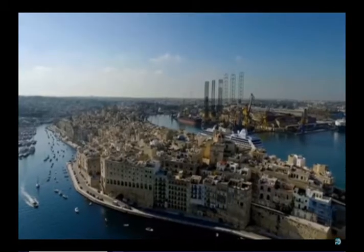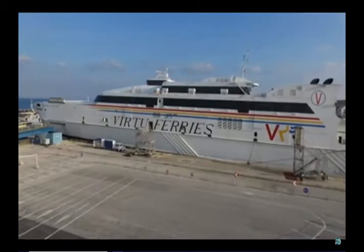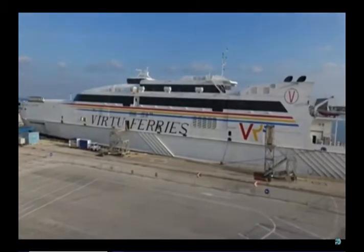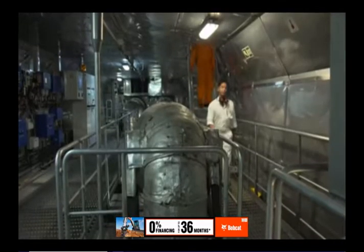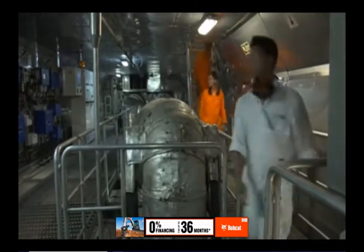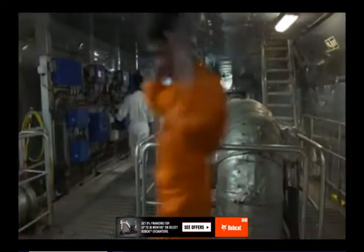Malta. From here, the high-speed ferry Jean de la Valette transports passengers as well as cars and other goods to and from Italy. The catamaran ferry is the most modern of its kind in the Mediterranean, and it is powered by 4 Series 8000 engines from MTU.